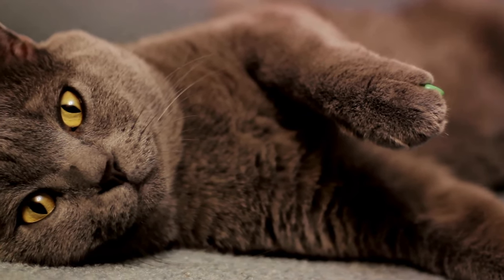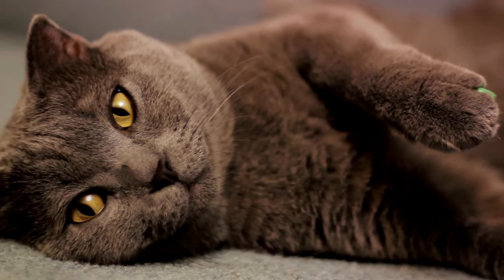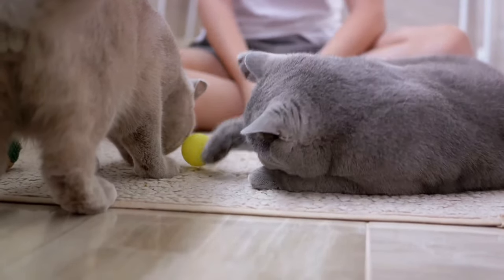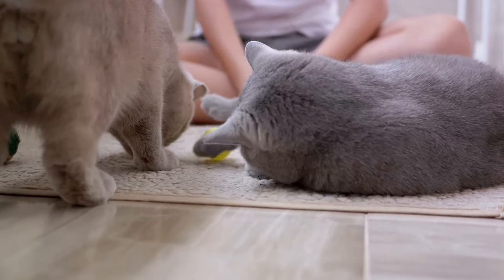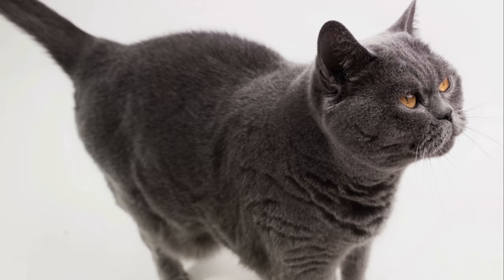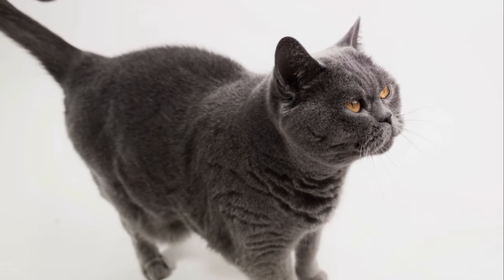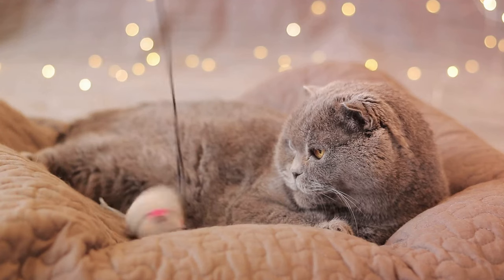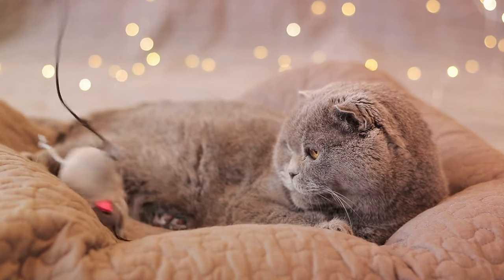British Shorthairs are intelligent animals that need mental stimulation to keep them happy. Interactive toys, puzzle feeders, and even a good old cardboard box can provide hours of entertainment. When it comes to activity, British Shorthairs are not the most energetic cats on the block. They do enjoy a good play session, but are just as content to spend their day lounging around.